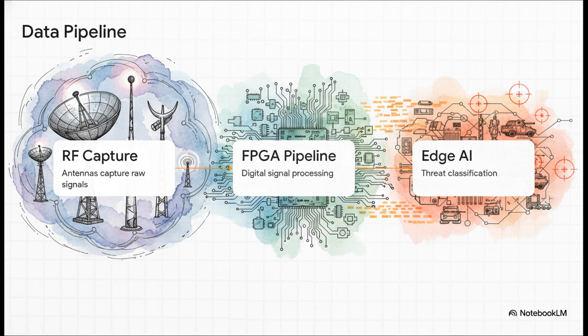Step 1, the antennas capture the RF signal. Step 2, that raw data gets shoved into an FPGA, a field programmable gate array, which does all the digital signal processing to instantly extract the core characteristics of the signal. And step 3, that organized data hits an edge AI engine for immediate threat classification.